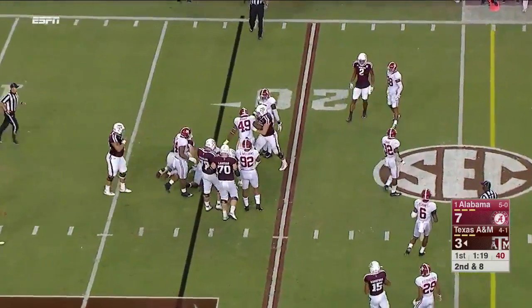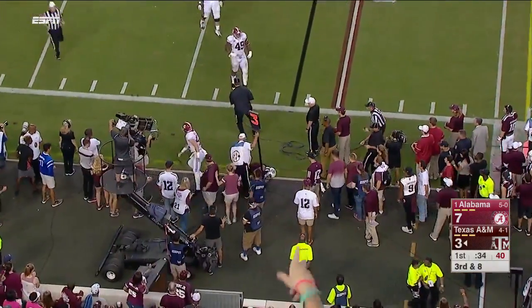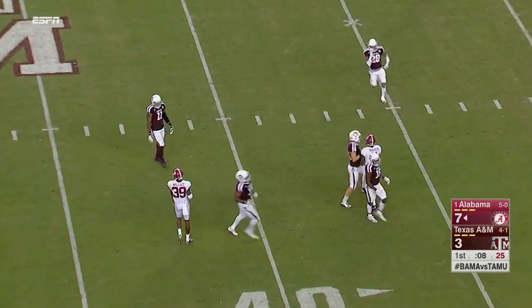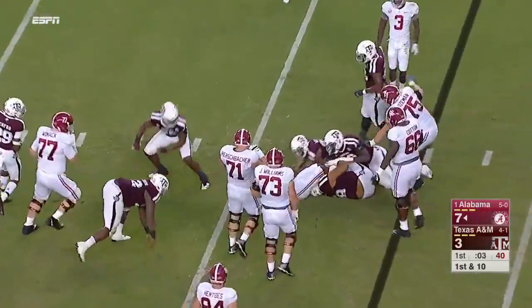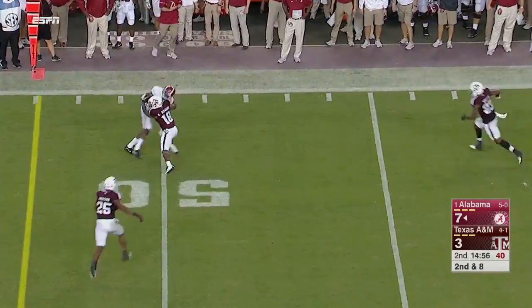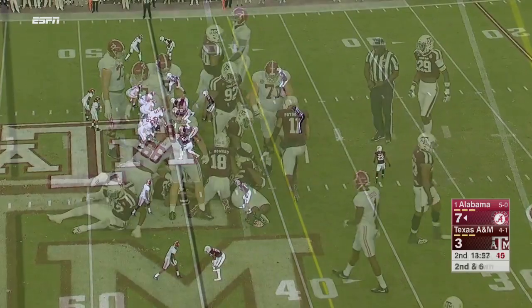2nd and 8, and just a yard there. Mond trying to extend the play as he was chased down by Keith Holcomb. And he gets away, a good one here. Let's check in with the studio and Adnan. Scarborough couldn't find that seam. Set to face a 2nd and 8 to start the 2nd quarter here. And he's able to get it complete out past midfield to Calvin Ridge. Scarborough, look at him push the pile.